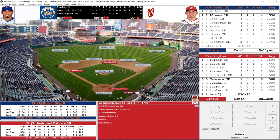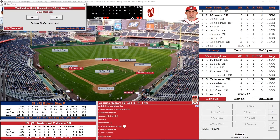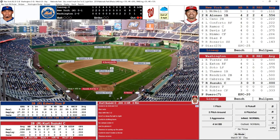Cabrera stands in. The pitch. Deep fly ball to right field. Conforto going back. Makes the catch. Thames might tag here. Yeah, we're sending him. Let's just not, because Kendrick might go to third. So the tying run is on.